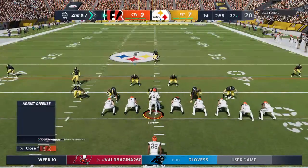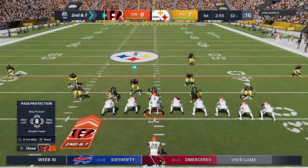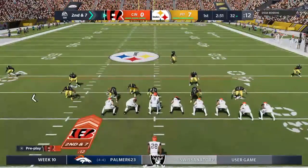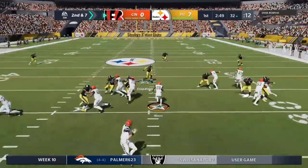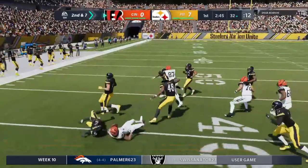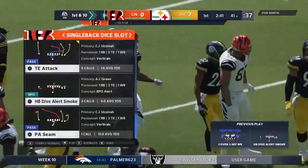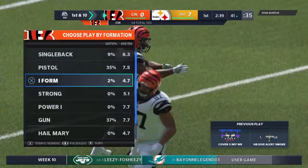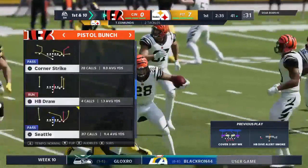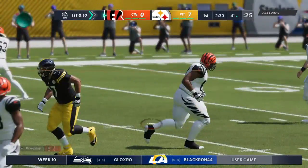2nd and 6. No, scratch that. 2nd and 7. Burrow going to give this to Mixon. 9 yards to pick up there, and it's a first down. Usually we see runs like this as the defense breaks down later in the game, but this guy is setting the tone early, running through all types of tackles and putting the defense back on its heels.